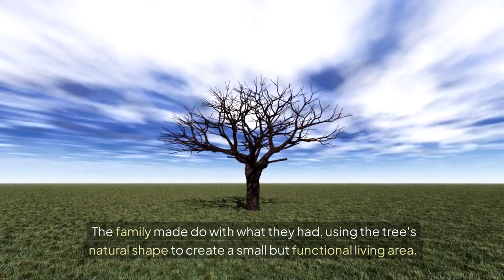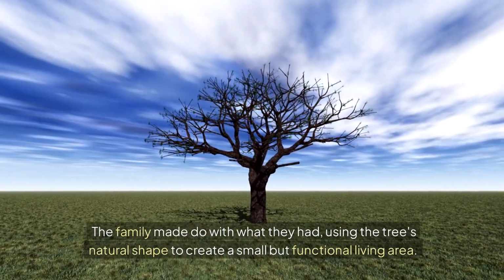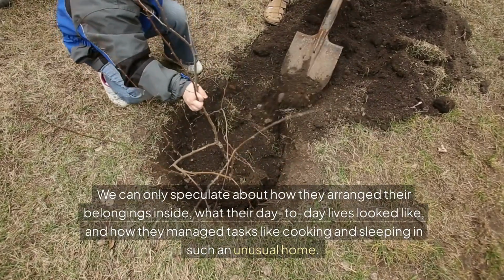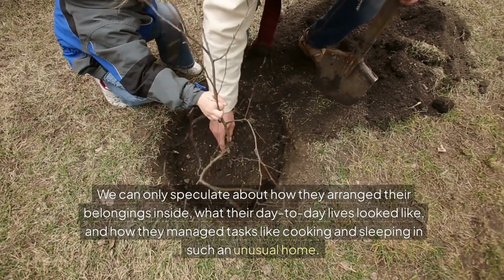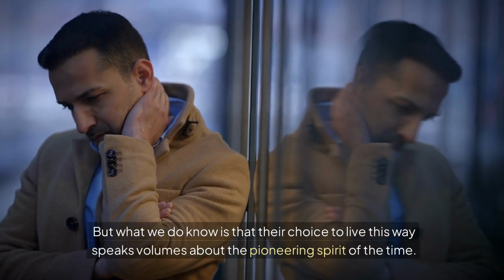The family made do with what they had, using the tree's natural shape to create a small but functional living area. We can only speculate about how they arranged their belongings inside, what their day-to-day lives looked like, and how they managed tasks like cooking and sleeping in such an unusual home. But what we do know is that their choice to live this way speaks volumes about the pioneering spirit of the time.